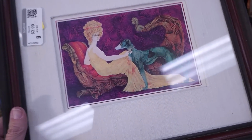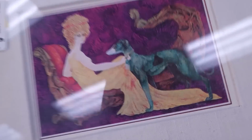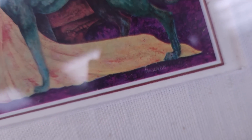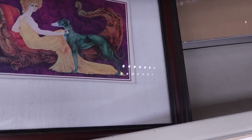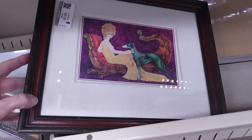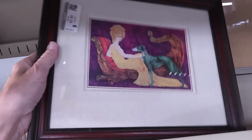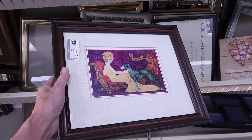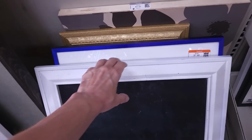Look at this fabulous lady with her whippet. I can't make out the name. Hirschchild? Is that what that says there? Maybe? I think sometimes if I stay back and then I do this, it focuses better. Maybe, maybe not. I don't know what I feel about her. She's matted and framed nicely. I feel like she's very 80s. It's $4. I love her. Grabbing her too. Got the bigger art over here.